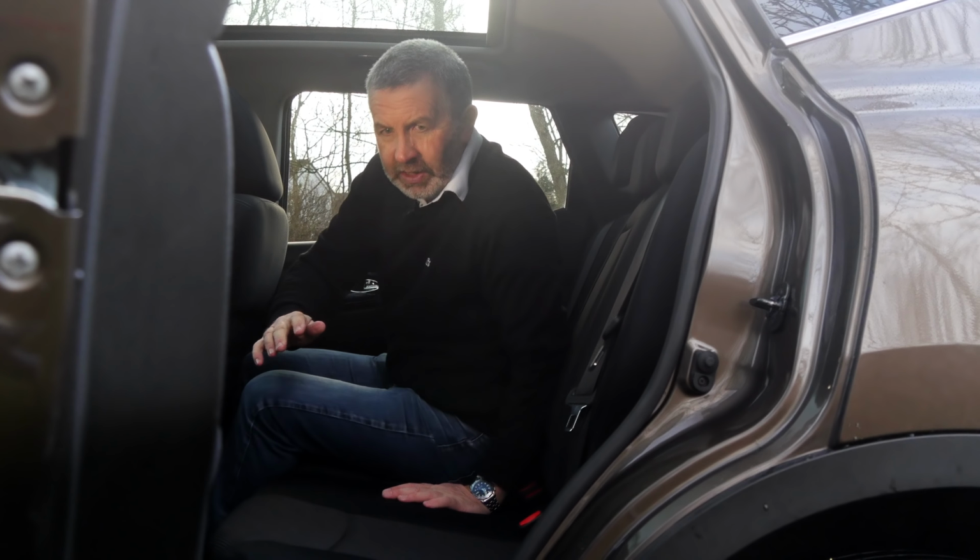We've got the rev counter on the left, information display in the centre, speedo on the right, fuel gauge is in the speedo, and the coolant temperature gauge is in the rev counter on the left. It's showing that we've only got 11 miles of fuel left, and it looks like there's also traffic sign recognition, which I really like on a car.